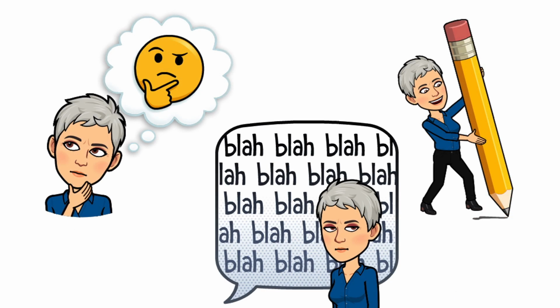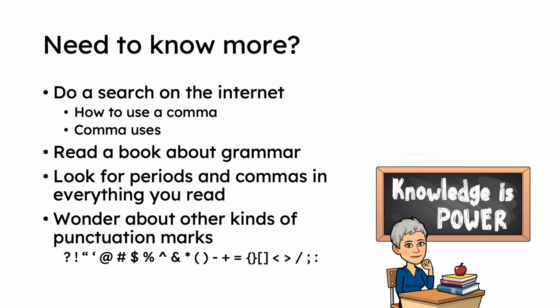Okay, I want to check in with you. Do you have any more questions about the comma? I only told you a little bit about the comma. I'm sure there's more to know. Here's what I suggest. If you want to know more about the comma, do an internet search. You could type how to use a comma or comma uses into a search engine.